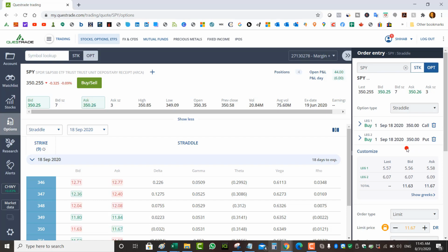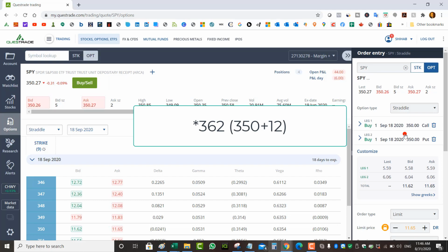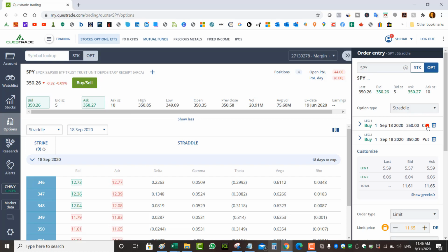So if it's trading at 330, for example, my profit will be $8 because my break-even is 338 on the low side. So 330 minus 338, that's the $8 profit that I would make because I paid $12 for this straddle. It's going to cost me $20 to sell it. Same thing on the upper side. If SPY is trading at 380 at expiry, well, my break-even on the upper side is 372. So my profit is $8 once again. 380 minus 372 is $8. I'm going to sell the straddle for 20, but I bought it initially for $12.